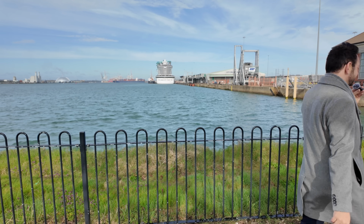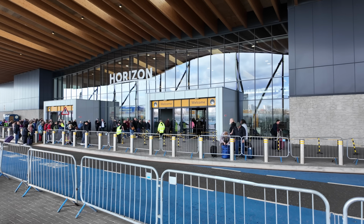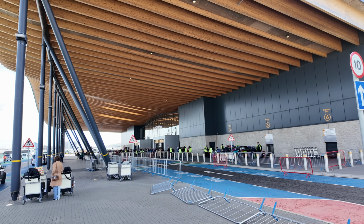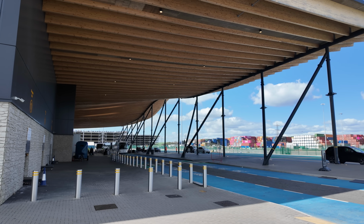Well, ahoy there, cruisers, and welcome back. Yes, we're going on the Norwegian Aqua. We've just arrived at the brand new cruise terminal here in Southampton. It's called the Horizon Terminal, and it's a terminal built with MSC and Norwegian Cruise Line, so it's a new one. So it's a lovely terminal to be boarding.